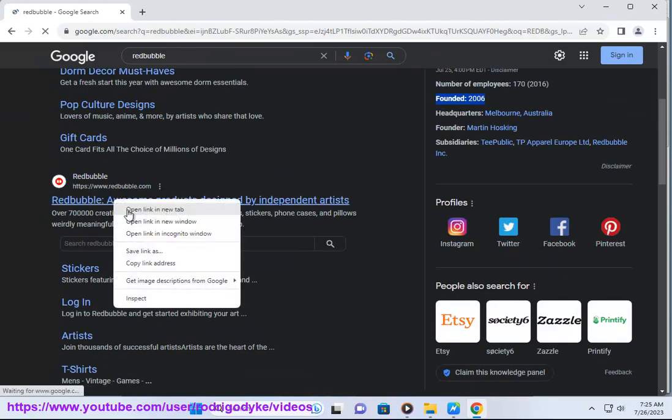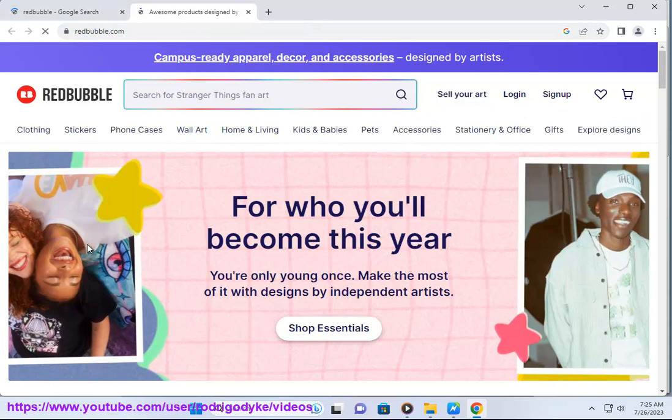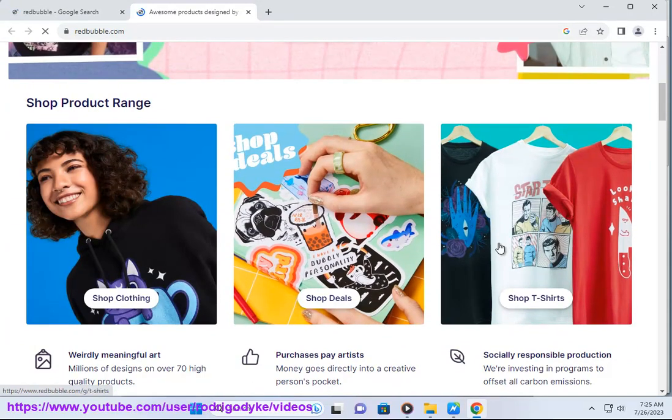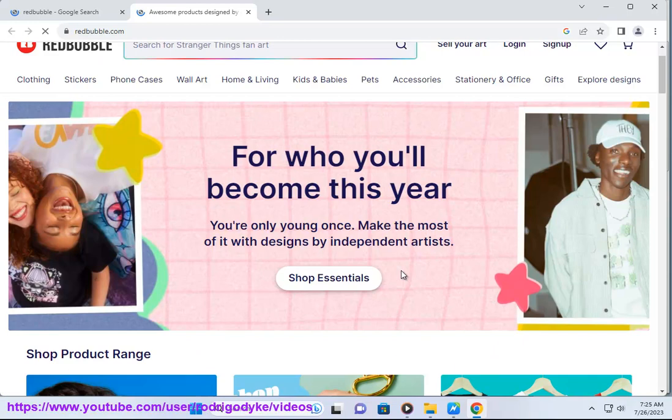If you want to sell your artwork on RedBubble, you need to create an account and upload your designs. You can choose which products you want to sell your designs on, and set your own prices and profit margins. You can also create your own profile and portfolio to showcase your work and attract customers. RedBubble will handle the printing, shipping, and customer service for you. You will receive a payment every month for your sales.